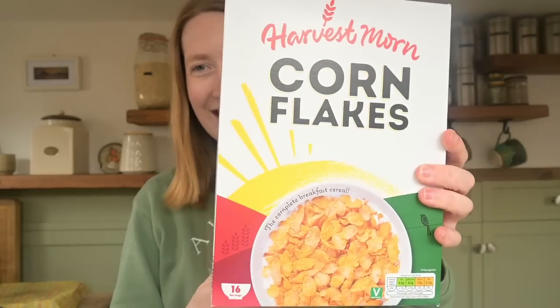Got some good old Aldi brand cornflakes. Just an easy thing to have. I often have cereal in the evening before I go to bed as a snack. Does anyone else do that? Is that weird? Me and my childhood friend both do that, but I don't know anyone else that does that.